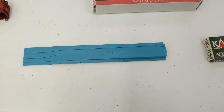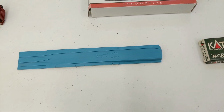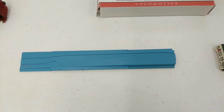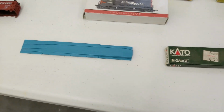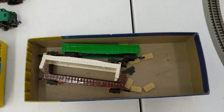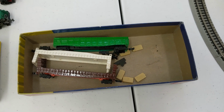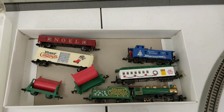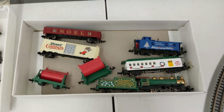And here we have another, we'll just call it an easy railer because we're so used to, well, I guess Cato calls it a re-railer. We're used to Bachmann easy railers. We saw a ton of those in HO, and there's the box for it. And here's just a bunch of random bulkheads and gondolas and all kinds of stuff like that. And finally we have a Bachmann Christmas set here, and we'll test that out in a minute.